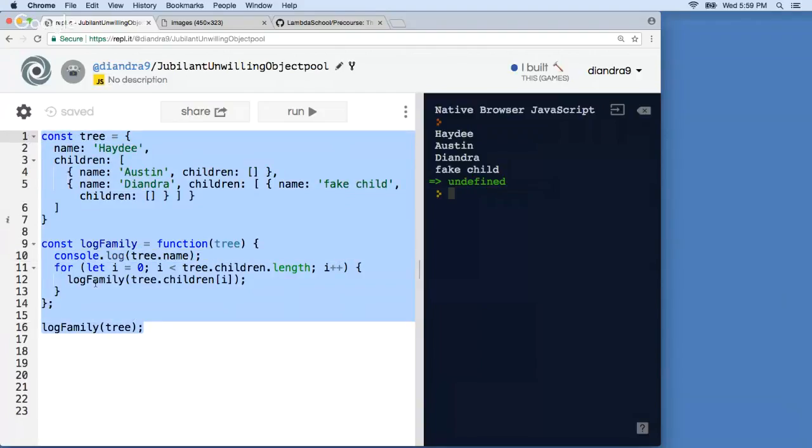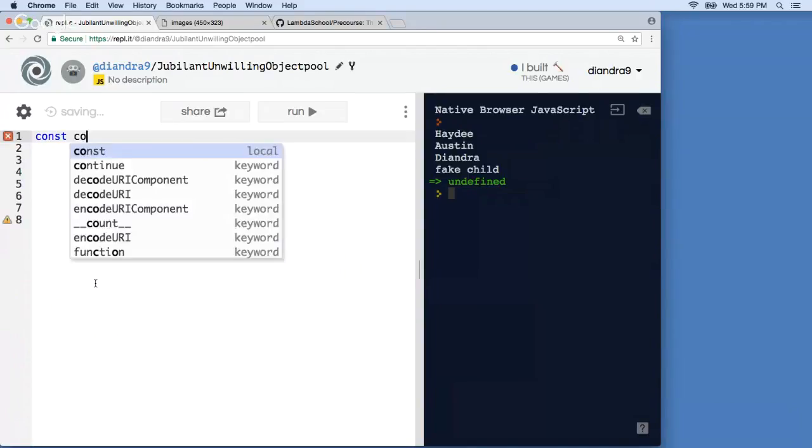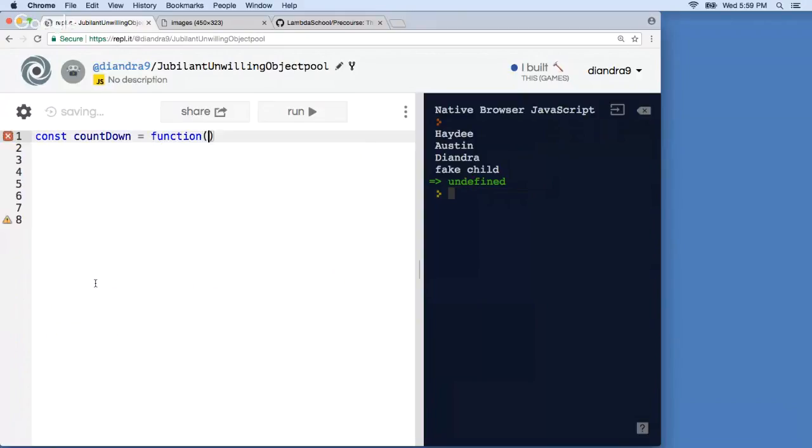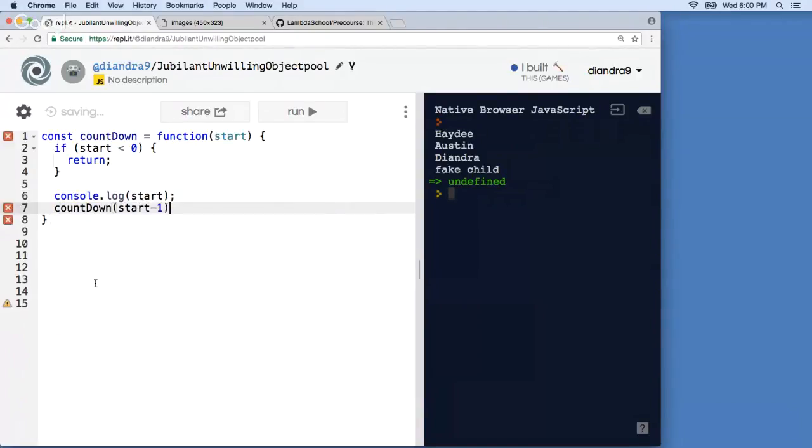So let me bring back a simpler recursive example. I'll write out that countdown function again really quick for you guys. So we have our base case, return, and then we console log our value, and then we recurse. And I'm just going to put a literal return statement in here. As a reminder, you don't need to put a return statement if you're at the end of the code, because it will return when it hits the end of the function.